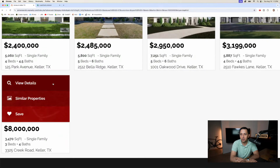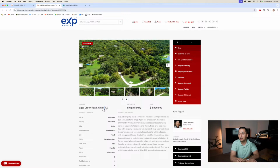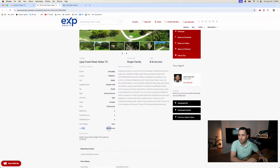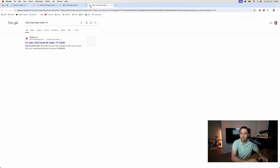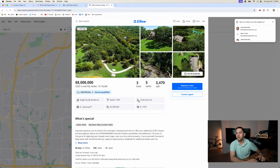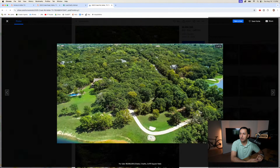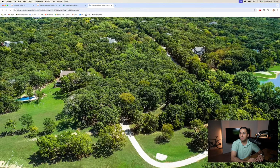So let's see what type of property we have here. An $8 million property in Keller, Texas. It doesn't look like it's too big of a house for what it is, but that means that there's probably a ton of acres, and there's 16 acres on this property. Let's check them out, and then we're going to do a breakdown. And let me know in the comment section, would you pay $8 million for this property, assuming that that was what you had? Ooh, look at that, just out of the gate.